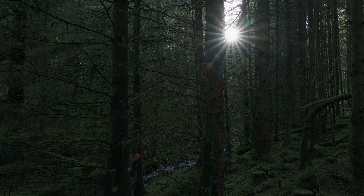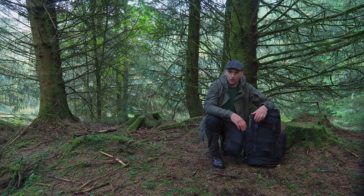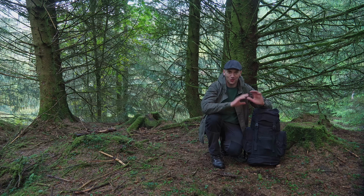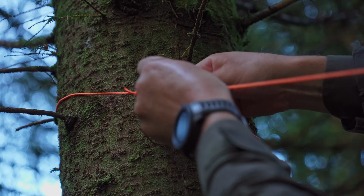I'm out for a little hammock camp tonight. I brought my 30-litre British Army backpack with me just to try and make it look like I wasn't going camping, but I have it filled to the rafters. The midges are swarming, so I'm going to get the tarp up and do everything I can to get rid of these guys because they're driving me mad already.